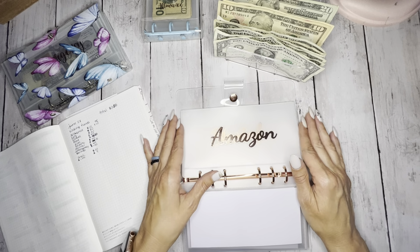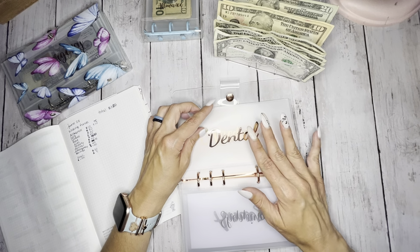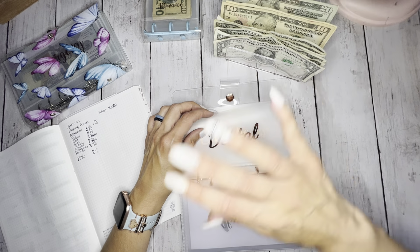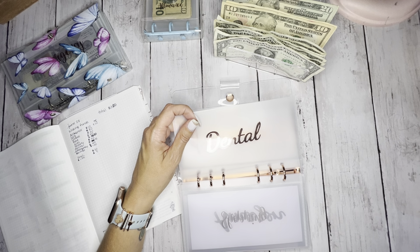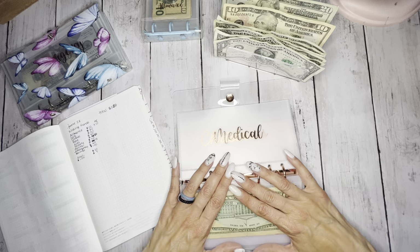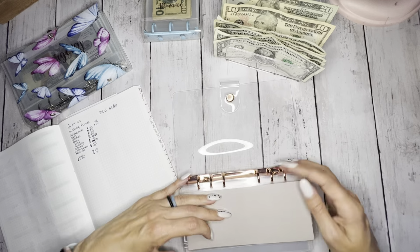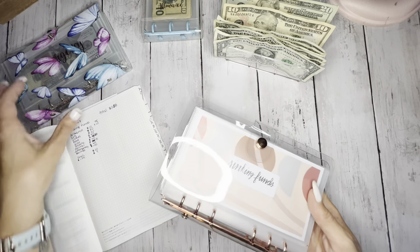So there's that. And is there anything else? Let me see. Amazon, dental. Dental is going to be a new thing. So I definitely need to get a teeth cleaning, and I think I have a filling. So I'm going to try to get dental insurance. I don't know for sure, but the premium should be around $30 for that first premium. So I'm going to start off by putting $10 in here. And then once I hit the 30, I will cash that out and use it towards getting me some dental insurance. Okay, so this envelope or this binder is done.